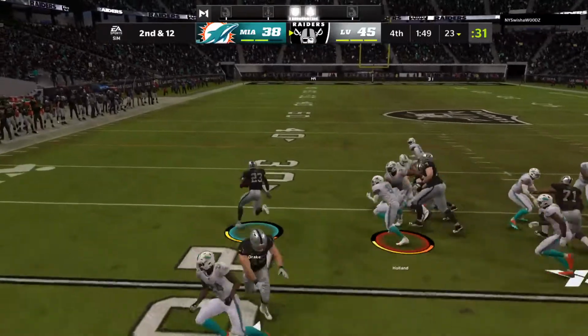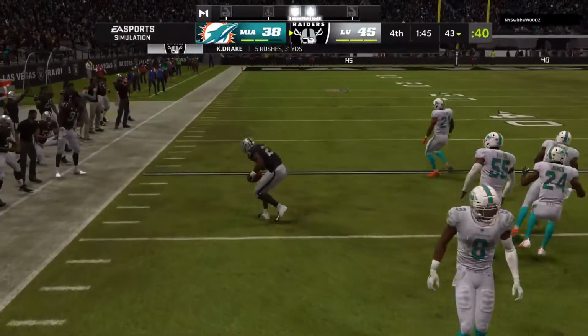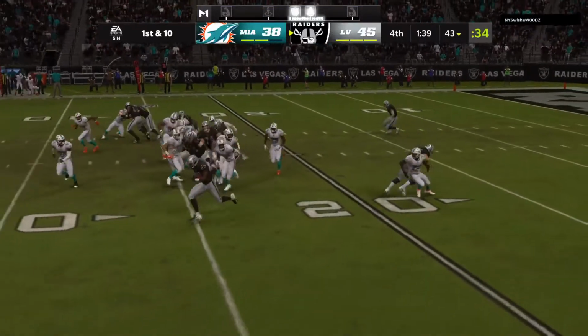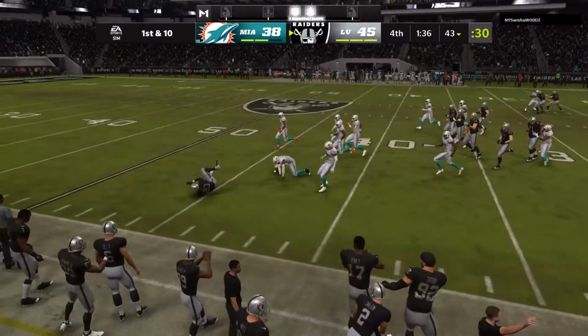They'll try and run some clock here as they keep it on the ground. Room here to run. And they're going to get this beyond the 40 before he's taken down. That burst good for 20 and a first down. Nice sharp run there by Kenyon Drake, and he's awfully tough to get on the ground.